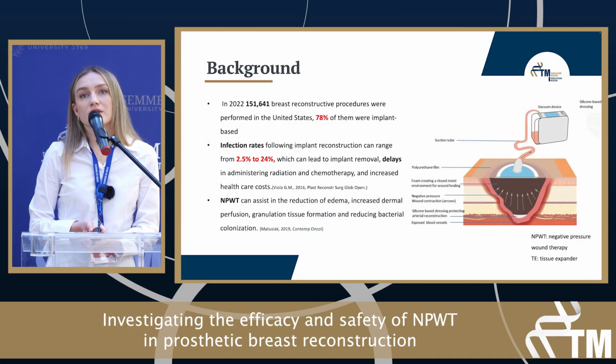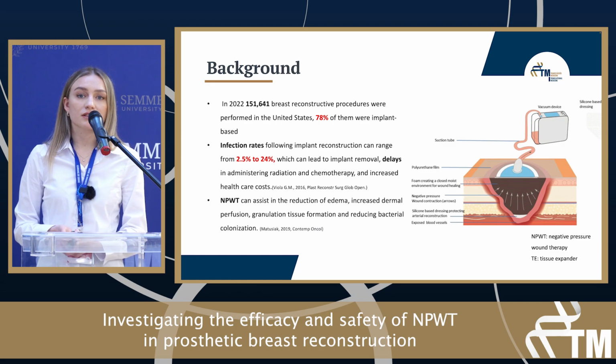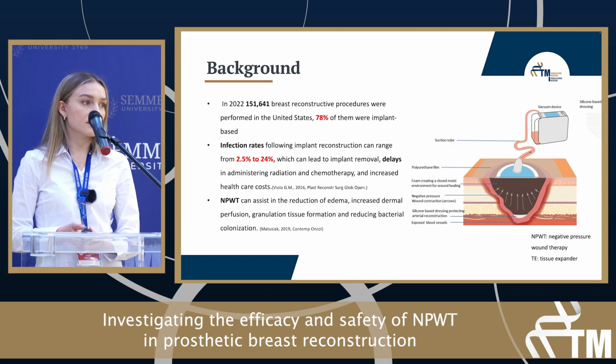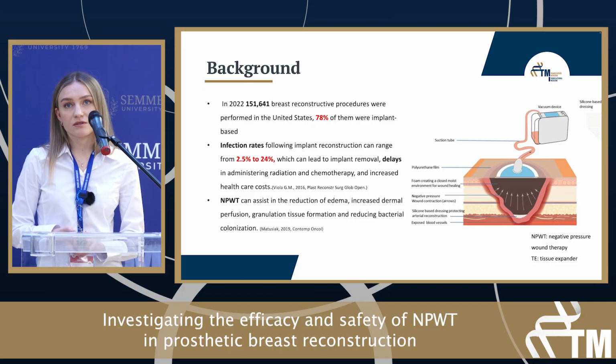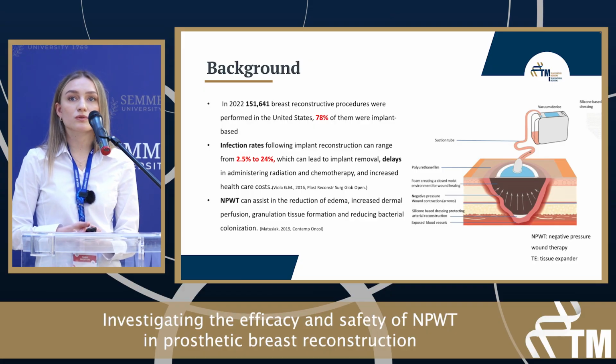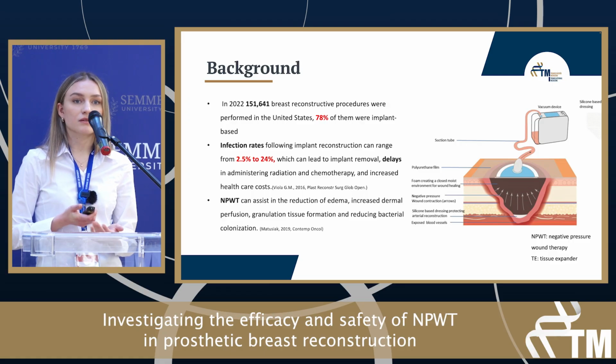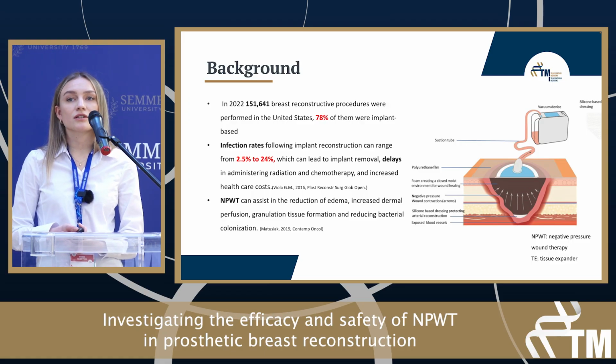In 2022, more than 150,000 breast reconstructive procedures were performed in the US, of which almost 80% were implant-based. The infection rates of these surgeries can range from 2 to 25%, which can not only lead to implant removal, meaning the reconstruction failure, it can also cause delays in the administration of radiation and chemotherapy.